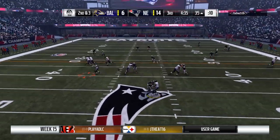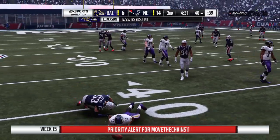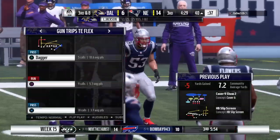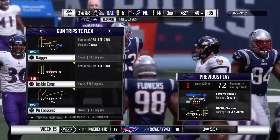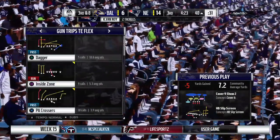Jackson looking to throw on 2nd down. Oh, it's a screen pass. That's complete. Call that a loss of 5 yards on the play. And that's going to lead to a 3rd down. Now, that screen there on 2nd down certainly didn't develop how they had hoped.